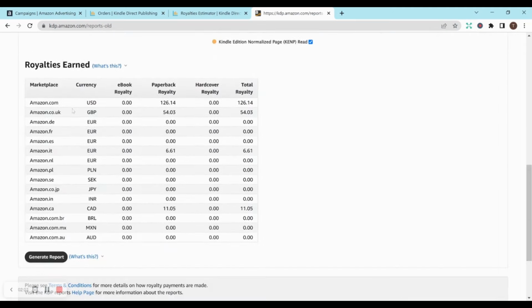And looking at the different countries here, the most sales I got were in the US, which makes sense. That's usually where I get the most sales, and that's where I'm currently located. And then the UK had a lot, and then kind of spread out through some other countries.